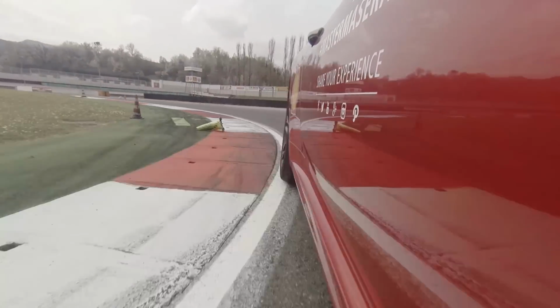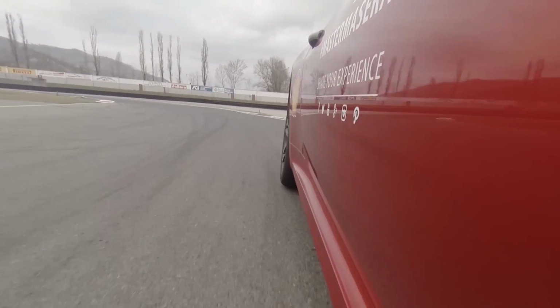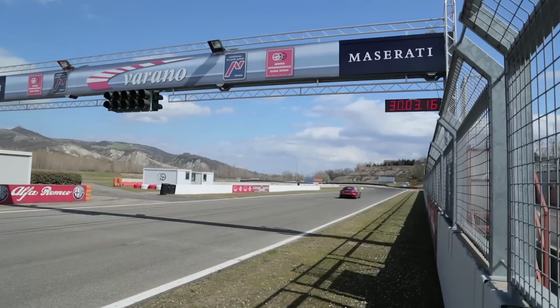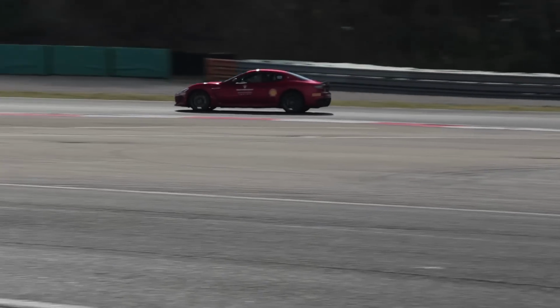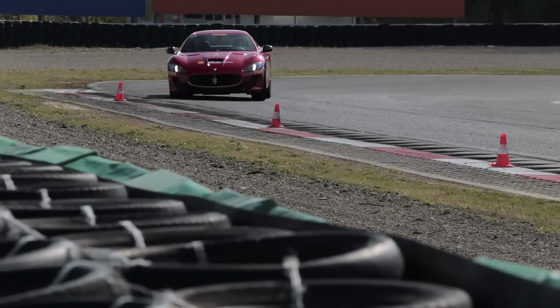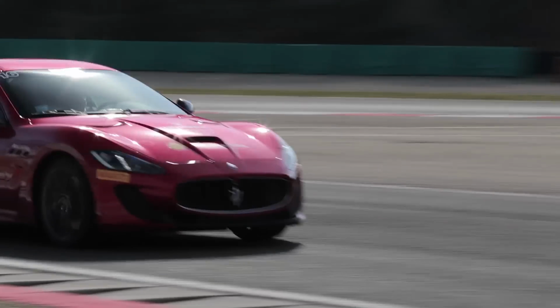For this specific driving course, the most, let's say, beautiful car to drive on the racetrack, of course, is the MC Stradale, because we have a carbon brake disc, so the setup of the car is just made for it, because the car is more stiff compared to the Gran Turismo, the normal one.